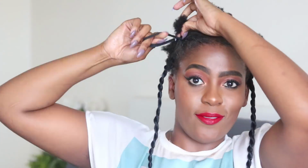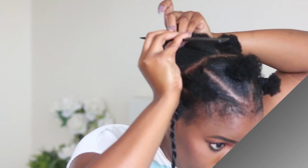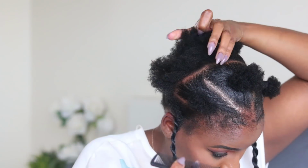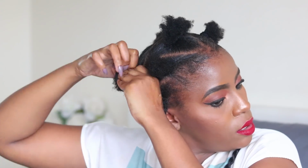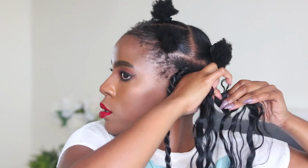So I'm just going to part my hair into triangles, and for this hairstyle, I've parted it into 7 triangles just to make sure that the bantu knots look cute and extremely edgy. I figured the triangles would bring that extra bit of edge. Like I said, these are all going to be edgy Valentine's Day hairstyles that you can try on yourself. And now I'm just going to take a section of my darling hair extensions.